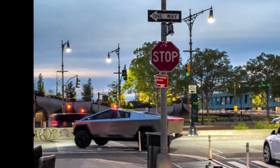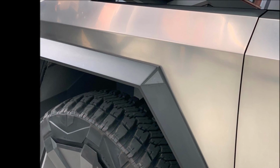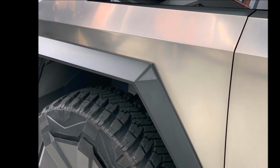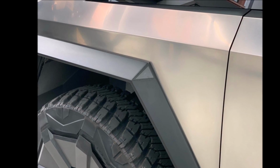So we'll keep an eye on this and see if Tesla completes this on the wall of Gigafactory Austin, and we'll let you know about this. Maybe in a couple of weeks it will be completed. So when is the real Cybertruck coming, friends?